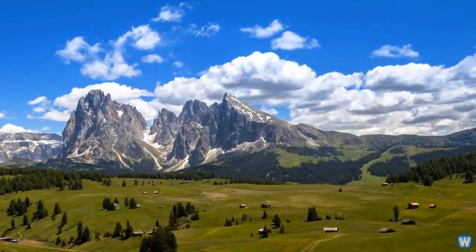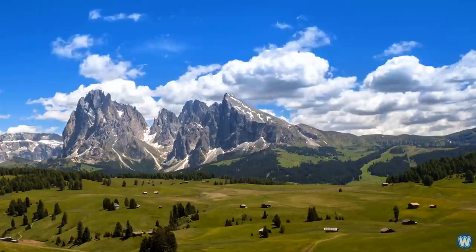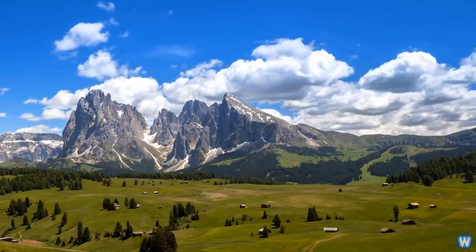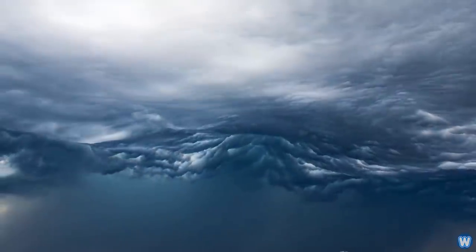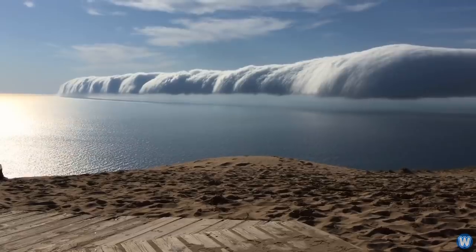Mother Nature produces a lot of stunning and beautiful cloud formations, but three of the most fascinating would have to be billow clouds, wave clouds, and roll clouds.